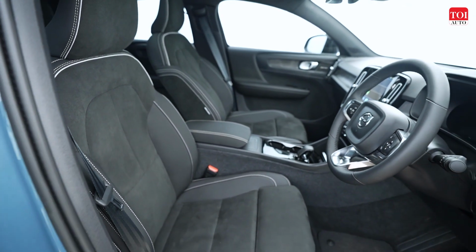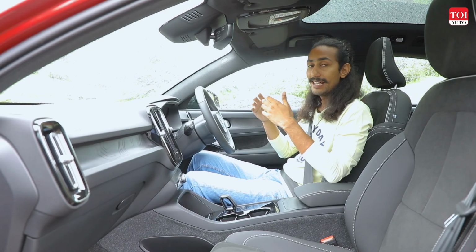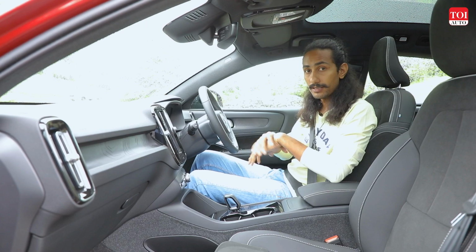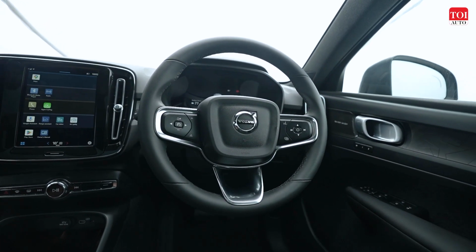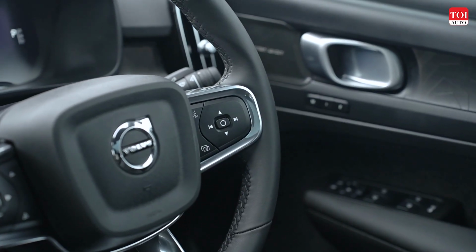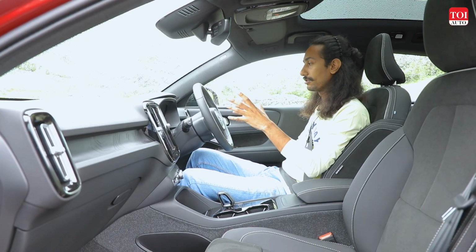A unique thing about this entire cabin, just by the way, is that it is leather free. Volvo has used a lot of recycled material. In fact, they told us that 71 plastic bottles are used to make a set of mats for this vehicle right here. Now back to the feature set, you have this round and chunky steering wheel with a few controls on it, behind which is a brilliant looking 12.3-inch digital instrument cluster.